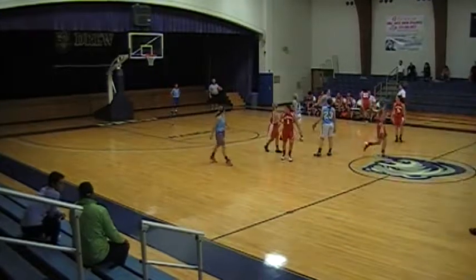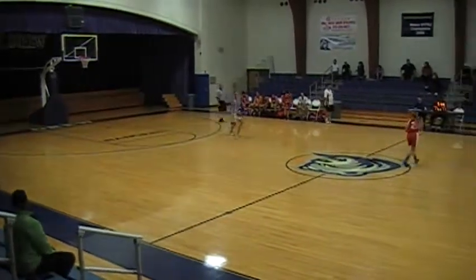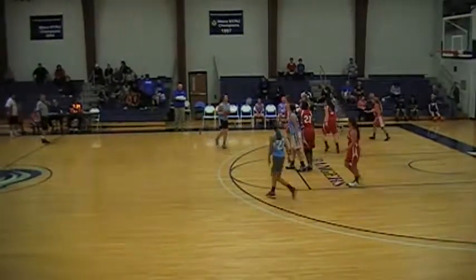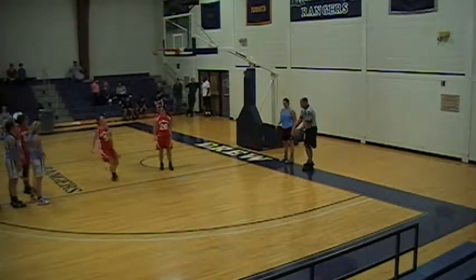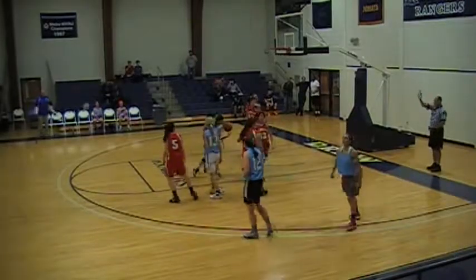7:47 to go. Talk to each other. Who does everybody have? And the ball. There's a look from 3. It is short. Out of bounds. Timeout by Coach Coleman. Had a look. She passed on the shot. Paid for it with a suitcase.